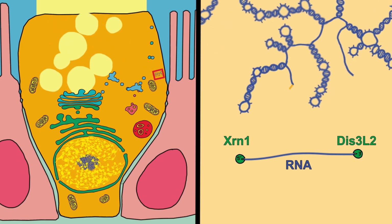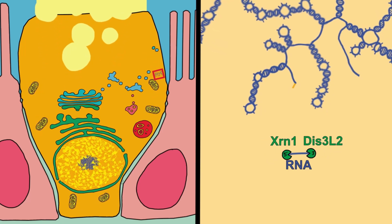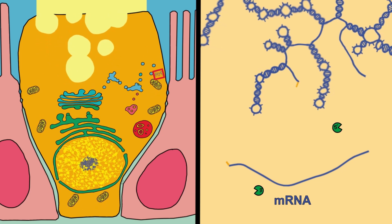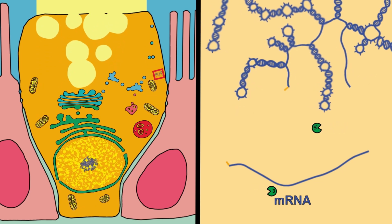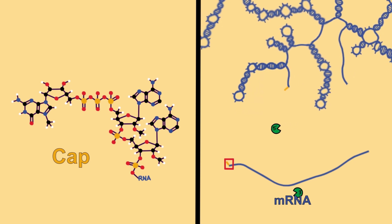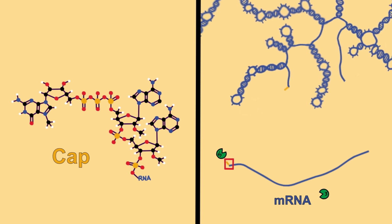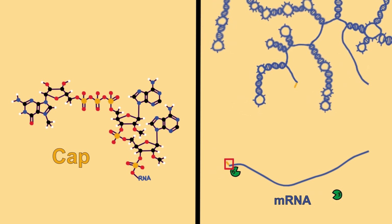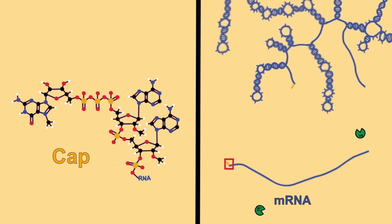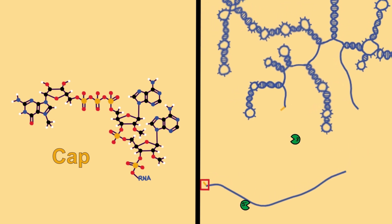The ribonuclease XRN1 degrades from the front, in the 5' part, and DIS3L2 degrades from the back, in its 3' part. Cell messenger RNAs are not immediately degraded by ribonucleases. Messenger RNAs contain a molecule that we call a cap in its 5' part, and this prevents XRN1 from binding and degrading the RNA. In the 3' part, the messenger RNAs contain a series of adenines that also prevents DIS3L2 from binding and degrading the RNA.